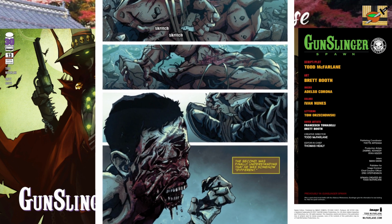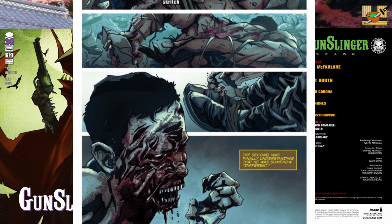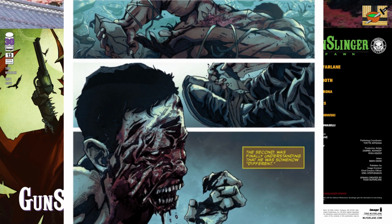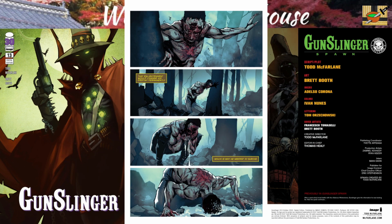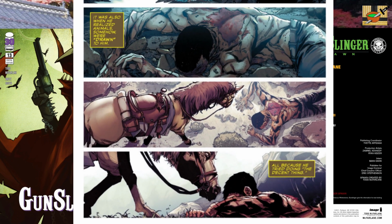Look at the art here, it's by the same artist but it's completely different style. Look at Javier's face there, Jesus, looks like a Walking Dead zombie. On that day, Javi knows he has to survive no matter what. He also finds out that somehow animals were drawn to him.